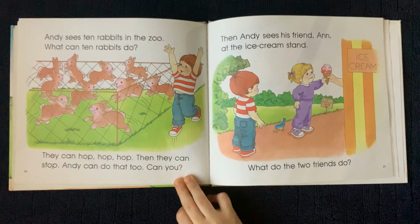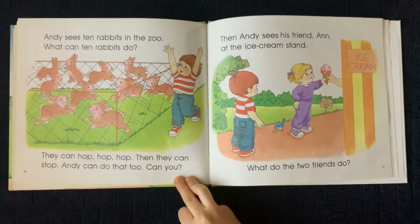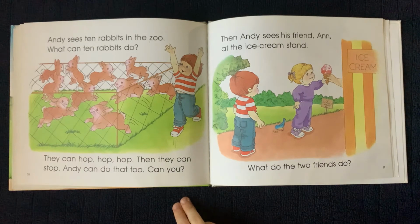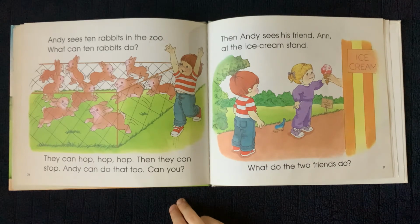Andy sees 10 rabbits in the zoo. What can 10 rabbits do? They can hop, hop, hop. Then they can stop. Andy can do that too. Can you? Then Andy sees his friend Anne at the ice cream stand.